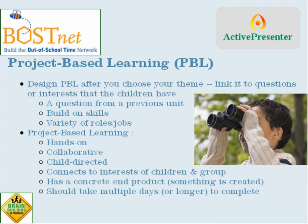It should have some kind of a concrete end product that they can talk about, tell about, see. It could be a play that they perform or a song that they write, a book that they make, an object that they build. It could even be, as in one example at the end of a thematic curriculum about heroes, a care package for soldiers overseas that the kids get to then send. But there should be some kind of meaningful concrete end product. And the project-based learning should be something that takes some time. It shouldn't be something you can do in one day or in one activity block. It should take multiple days or weeks or sometimes even months to complete.